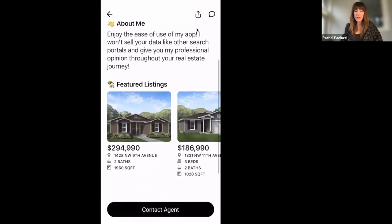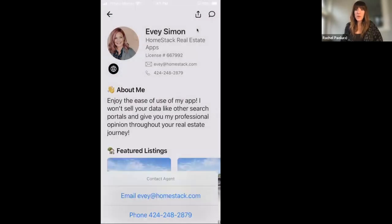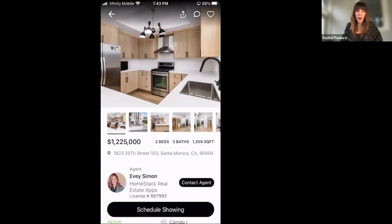It has a lot more personalization available. And I will show you guys how to beef these up in your profile in a minute. We try to personalize it as much as we possibly can to the agent. So that's why we wanted to beef up that contact card for you all.